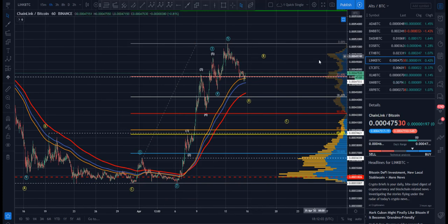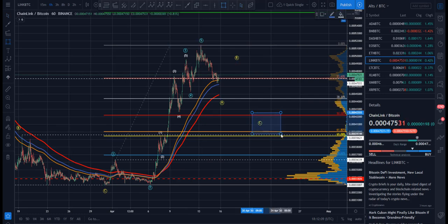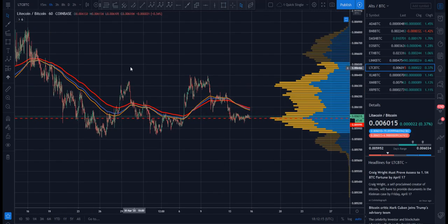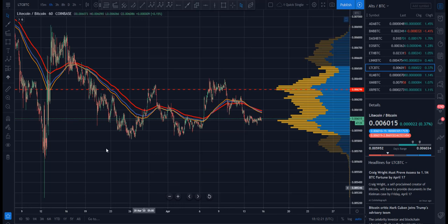Beautiful. So on the watch list, this is my watch list. Come over here, this area, come down here. I'm interested. Litecoin, kind of the same. I don't love this. This is my least. I said Cardano was my least favorite. This would be my least favorite, technically, just a big range.